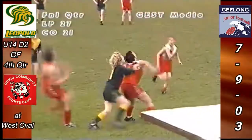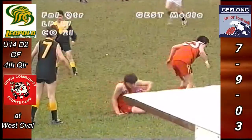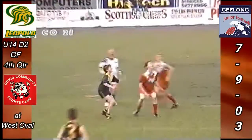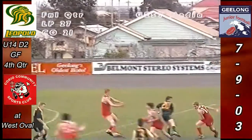Now, the big kick up. Looking for Harrison. He's got it. Great mark. Very nice. Good kick by Circuit. Just spotted him up there. One of the three or four Corio big men they've got. Kicks him into another one. Here's Lawrison. Can't get it. At the back of the pack was Brendan Julian.